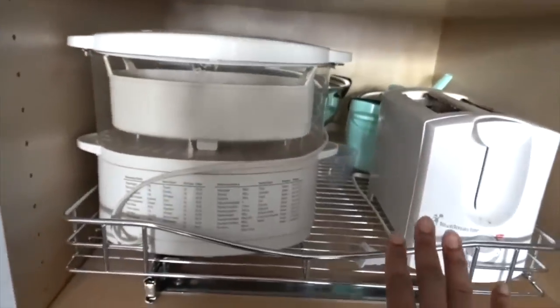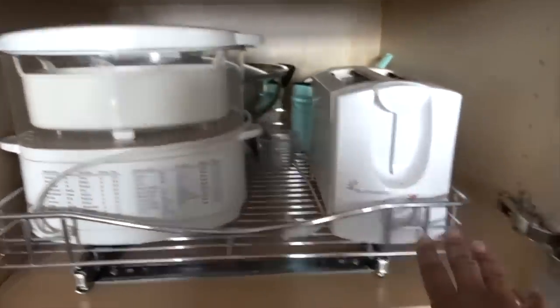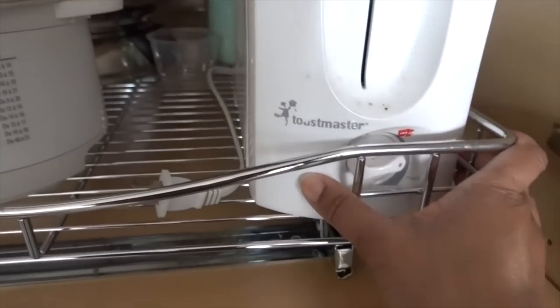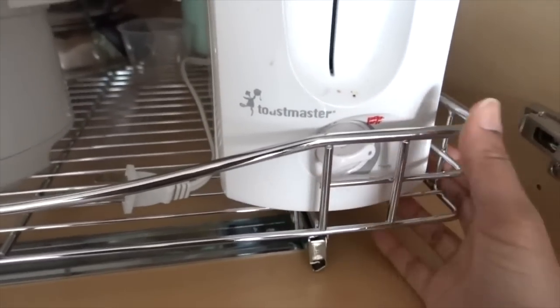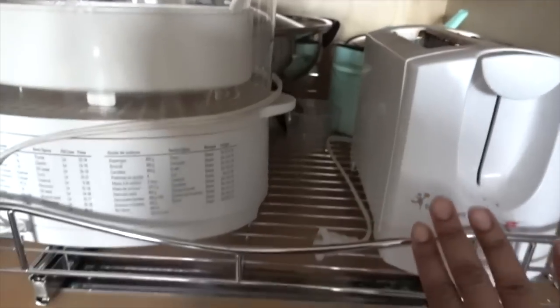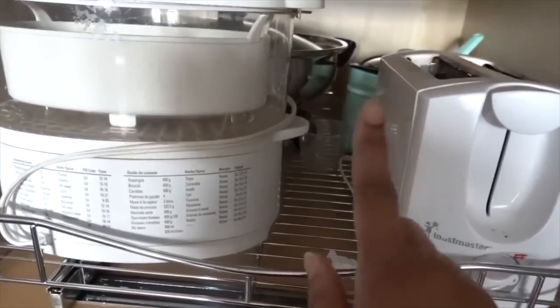On the next shelf, we've got the toaster, which is my husband's toaster. He's had it for a long time, and one day we're going to get a nicer toaster, real talk. But I just want to point out that it's got a Pop-Tarts setting. No tea, no shade. Pop-Tarts sometimes hit the spot.